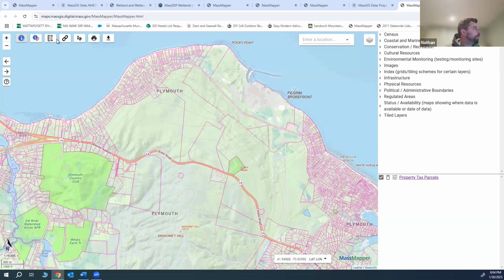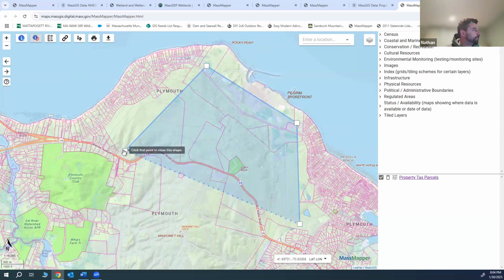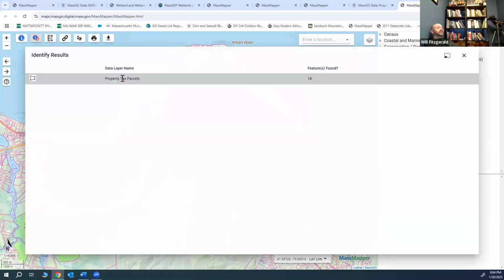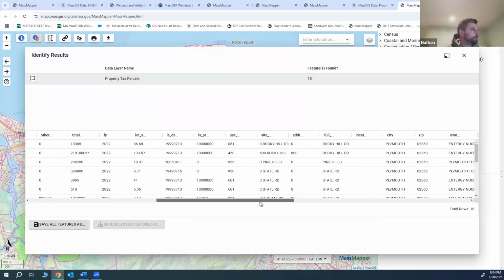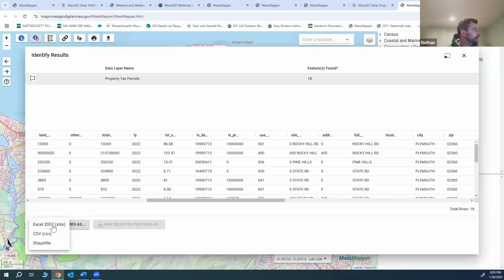But one good thing about this one is, for instance, this is the whole tech land. If you wanted to see parcel information, they don't own just one parcel, it's a bunch of little parcels. If you were curious how many parcels they own on the ocean side, you can draw a polygon using this blue one right here with the polygon next to it. Just draw a shape, all the parcels pop up, you can click it, and all the information pops up: who owns it, and how big the acreage is, which is nice sometimes.